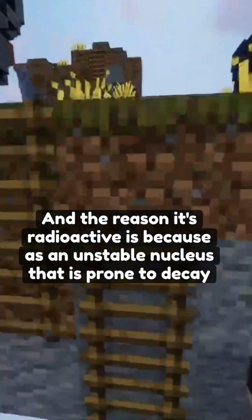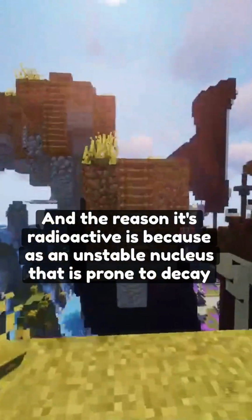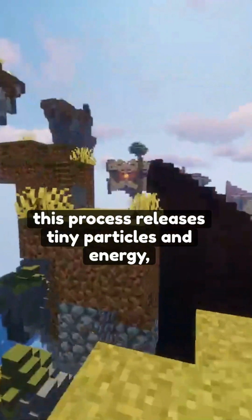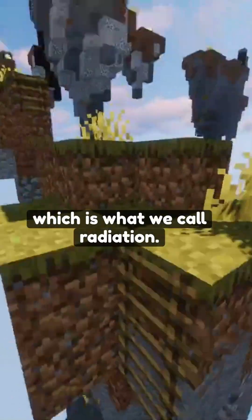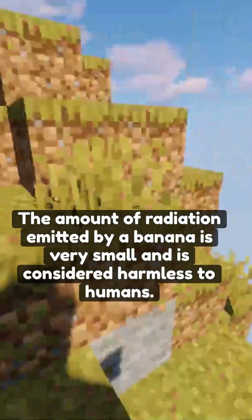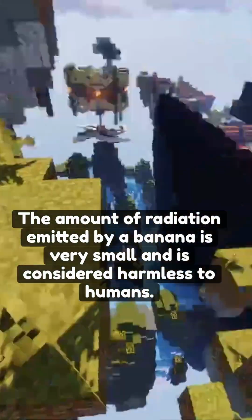And the reason it's radioactive is because it has an unstable nucleus that is prone to decay or break down over time. This process releases tiny particles and energy, which is what we call radiation. The amount of radiation emitted by a banana is very small and is considered harmless to humans.